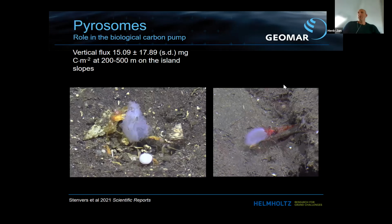And we also, using seafloor observations with a manned submersible and towed camera, saw that the carcasses of these pyrosomes were consumed by various kinds of seafloor organisms. And we also calculated the flux associated with these pyrosome carcasses.